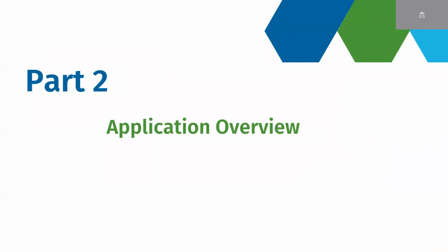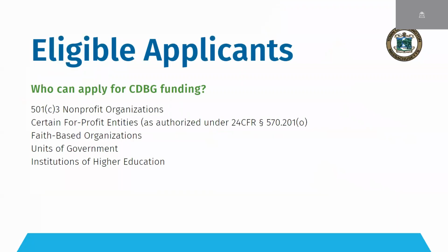Now let's take a look at the application process. At this point, you may be wondering if you're eligible to apply for CDBG funds. Eligible applicants include 501(c)(3) designated nonprofit organizations, certain for-profit entities, faith-based organizations, units of government, and institutions of higher education. Please note that individuals are not eligible to apply directly for assistance, though they may be eligible for programs provided through subrecipients. In Arlington, projects are typically carried out by nonprofits and town departments.